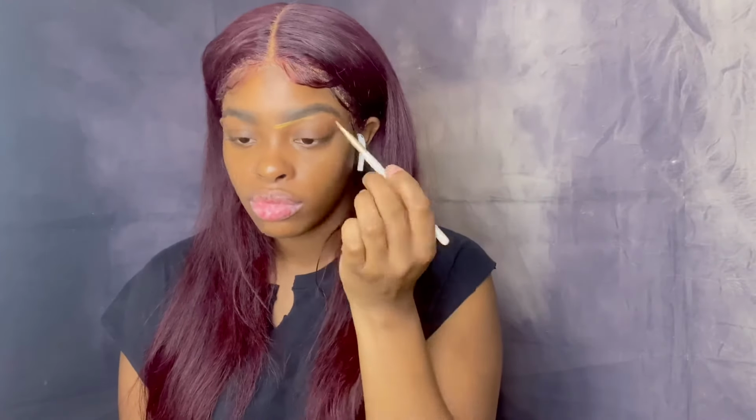And now I'm just about to use that mascara and fill them in. Next, I'm about to be cleaning them up with my LA Pro Girl Concealer in the color Toffee.